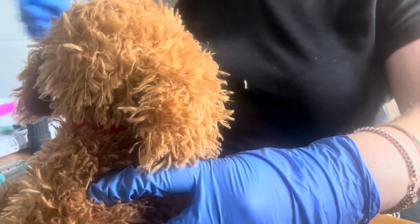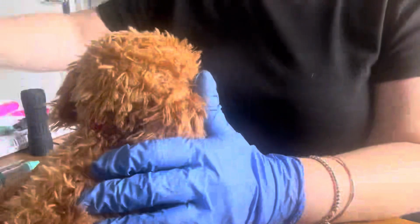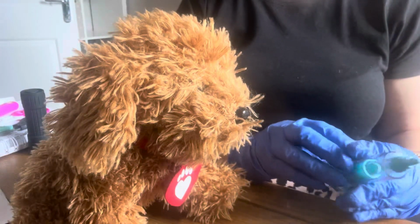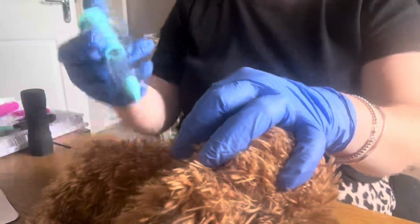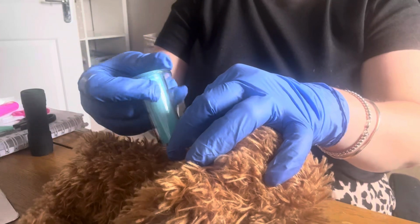Good, good, good. Get him to sit up a bit. Just take that. I have a bit of Waffle's fur on me. Right, just make a note. And last but not least is the vaccination. So we'll just get that ready. Okay, and we'll just put it into the good boy.